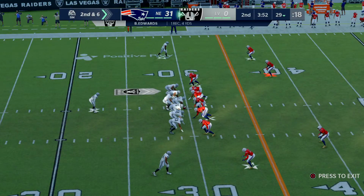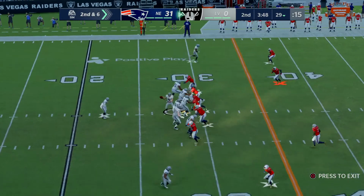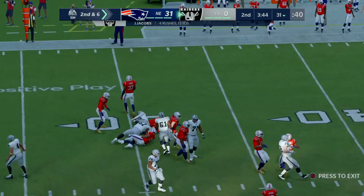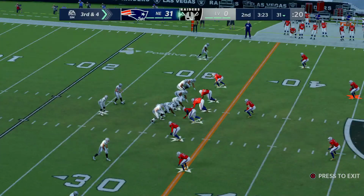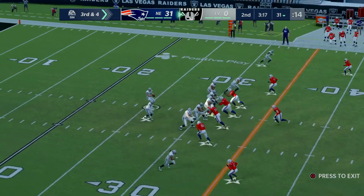They'll contain him to just 4. Second down. 2nd and 6. Carr defers to Jacobs on the draw. 2 yards the gain there, and now they're left with a 3rd and about 4 for a first. Brought down at the 31. A gain of 2 on the play brings up 3rd and 4.